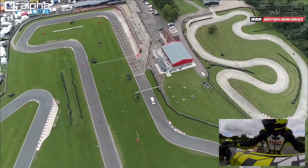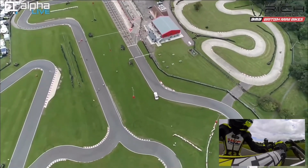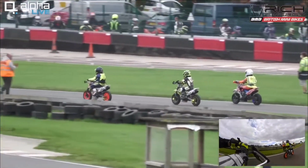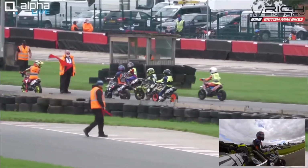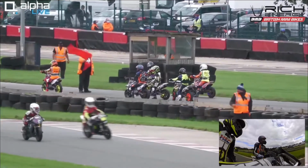Medics are making their way out onto the circuit because of the incident we saw a few moments ago with Carter colliding with the back marker. As we say, just a bit of bad luck there. The back marker's bike just seemed to drift out, just seemed to change his line and just wipe the unfortunate Carter out. Wasn't really expecting that, and we hope he's okay.